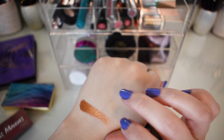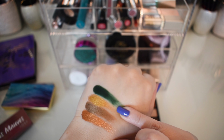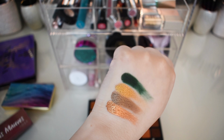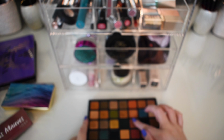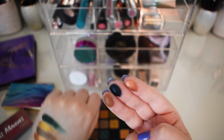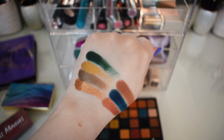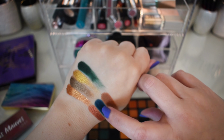Let's see what we get here. Oh, look at that green. It's like a forest green. I don't think I have a green like that in my collection either. I'm definitely going to have to break out the greens that I have and see what I think. Those are the last three shades in that row. Wow, that blue. It's like a blue green. That is very beautiful. Yeah, look at that. Those two shades.